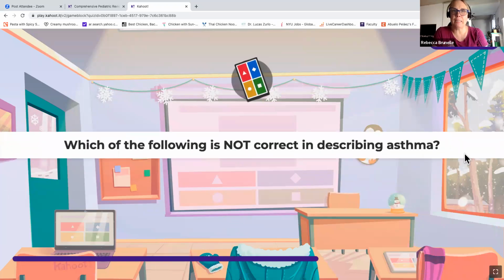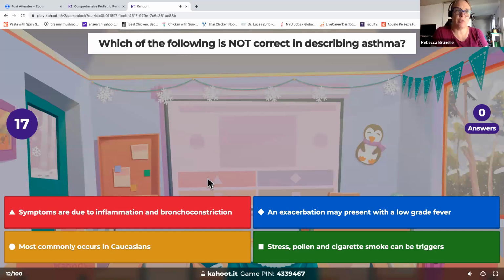So which of the following is not correct about describing asthma? Symptoms are due to inflammation and bronchoconstriction. Most commonly occurs in Caucasians. An exacerbation may present with low-grade fever, or stress, pollen, and cigarette smoke can be triggers.